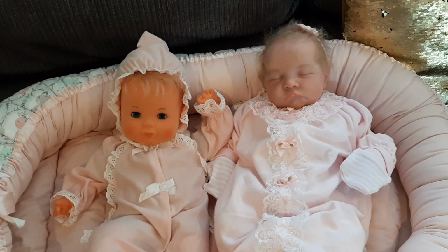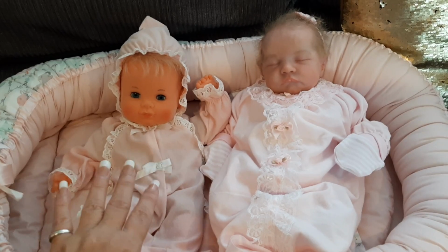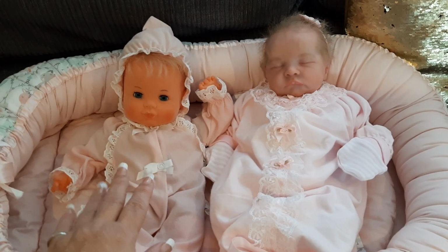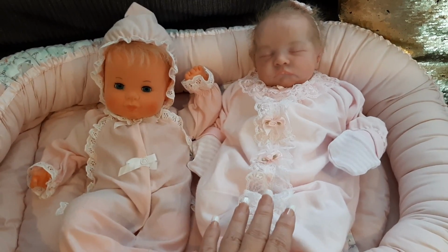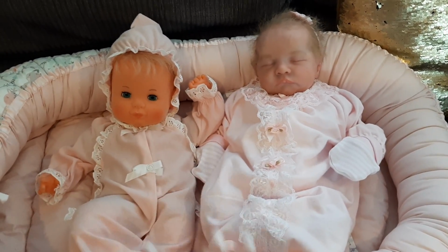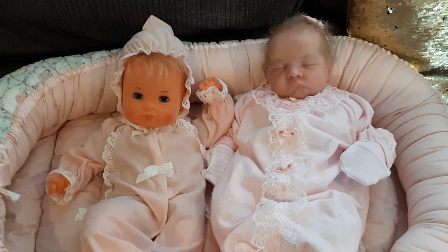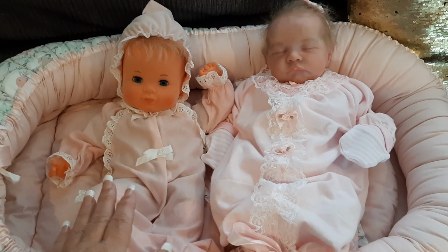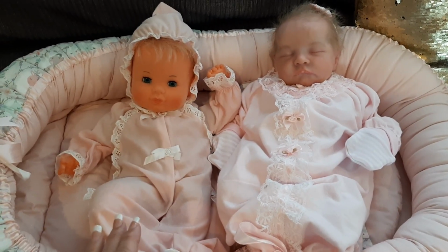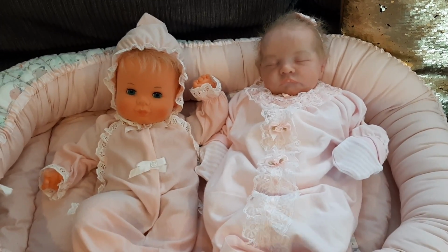Today's video I wanted to show you side by side my very first doll that I ever collected that meant anything to me in my life, which was about 42 years ago, and a current day lifelike reborn that I collect. And I wanted to put them side by side so you can see how much the doll collecting hobby has evolved, thankfully. Even though this one here is so adorable and is one of the better dolls that were around at the time, probably the most lifelike, I mean, compared to what they are today, this hobby has come leaps and bounds in technology.